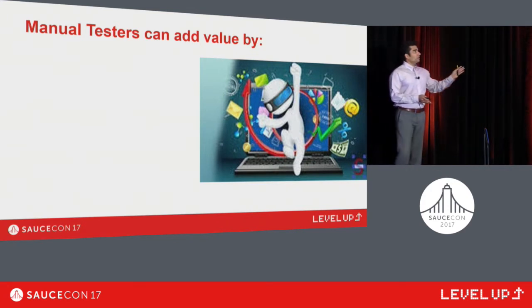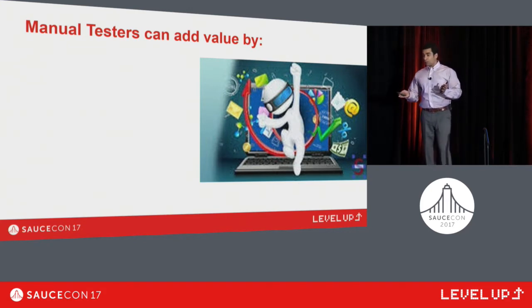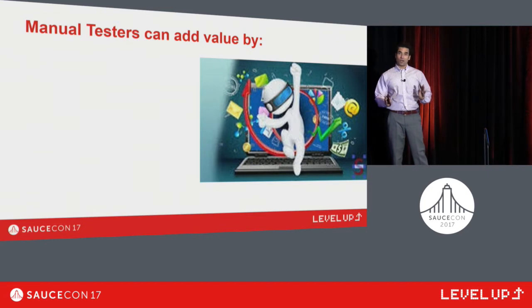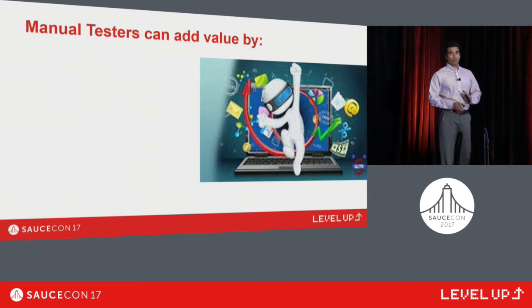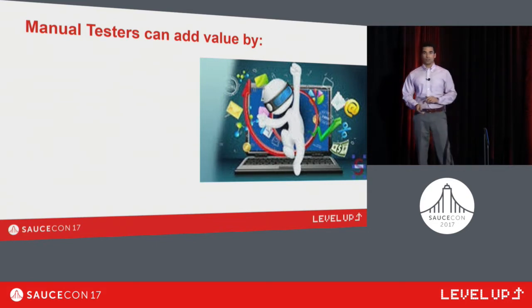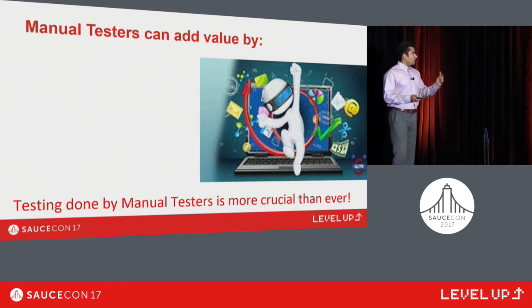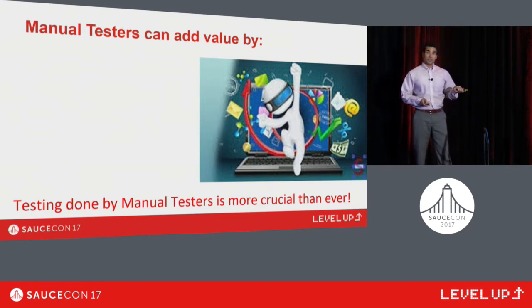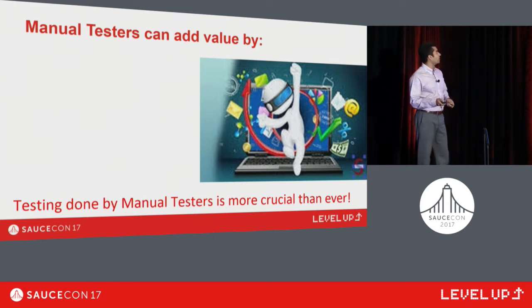So I guess the point is, for anybody who thinks or proposes that you can lay off all your manual testers today, I think that's a bit too harsh. We don't have to go with that option because these manual testers can provide a ton of value. So let's go over some of those things. In fact, I would like to say that the testing done by manual testers is more crucial than ever. So hopefully the next few topics will help clarify that.